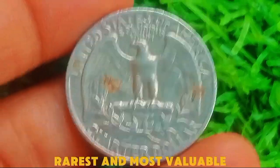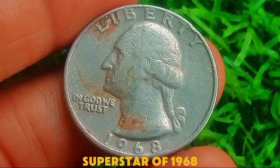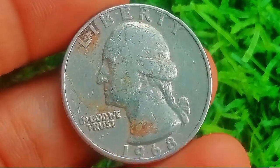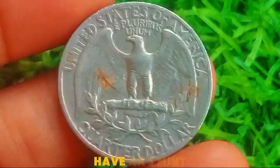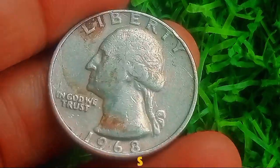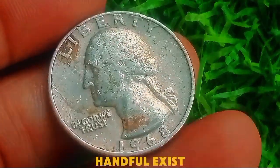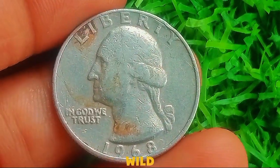Rarest and most valuable 1968 quarters. Let's talk about the superstar of 1968, the 1968 S proof quarter. This is one of the rarest modern coin errors in U.S. history. Proof coins from San Francisco are supposed to have an S mint mark. But a tiny number of 1968 proof quarters were struck without the S, due to a die error. These coins are so rare that only a handful exist. And when one goes to auction, the price goes absolutely wild.